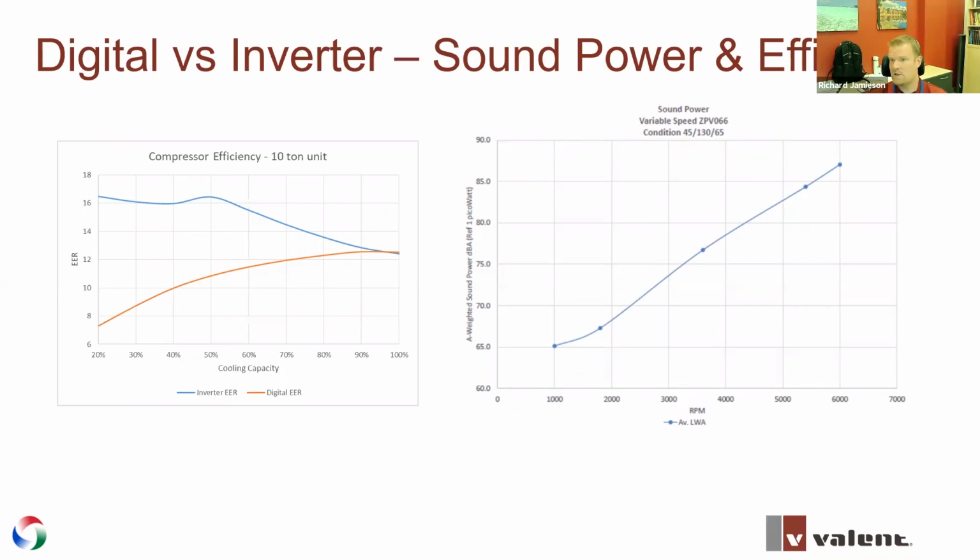The VFD does a great job at being nice and quiet. And when you combine that with those low sound condenser fans and the compressors in an insulated cabinet, we provide the quietest unit available on the market. And we also have factory sound lab tested sound results in our submittal, so you can actually see how quiet it gets, not just take our word for it.